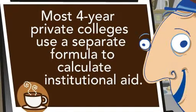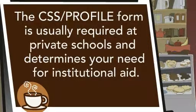Institutional aid, money from the college, is often determined by using an institutional formula. This formula, calculated by the College Board, uses the CSS Profile form. That's short for College Scholarship Service Profile. It requires much the same financial information as the FAFSA, but it's much more detailed and school-specific.